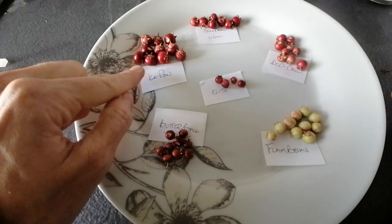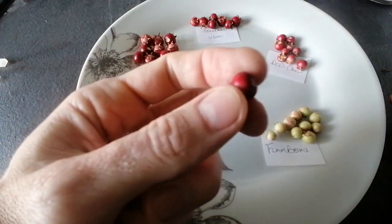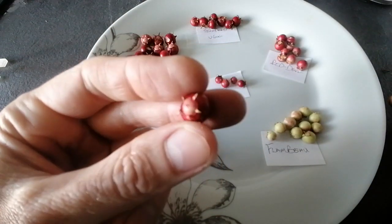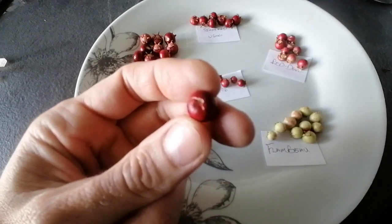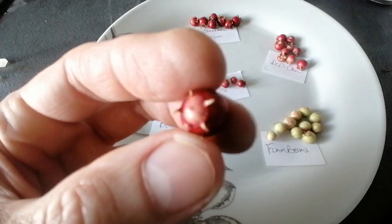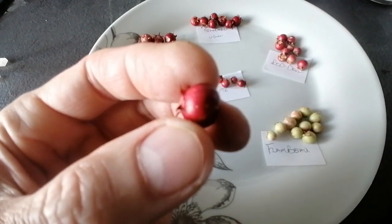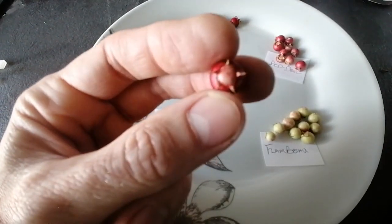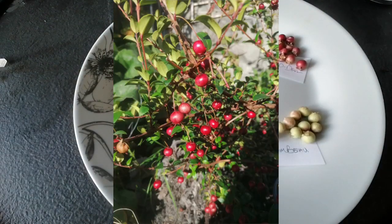I think we'll start over here with this one, which is called Capao. This is the largest berry we have here. This variety is fairly well known, fairly easy to get. I think it was part of James Wong's collection that he had going with Southern Seeds. And yeah, the plant I have is really, really productive. It is selected for its larger berries and productivity. It is probably one of the most productive varieties out there. Let's have a taste.